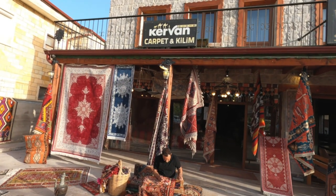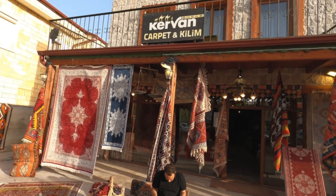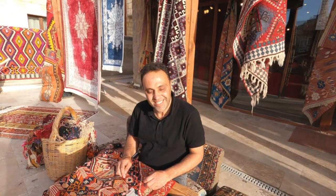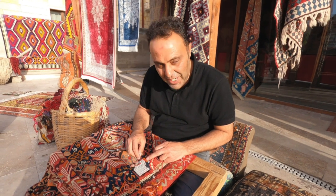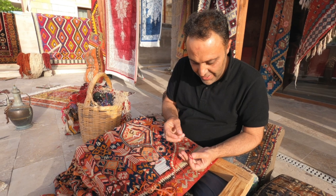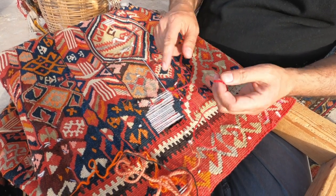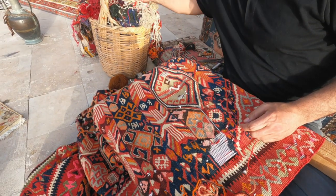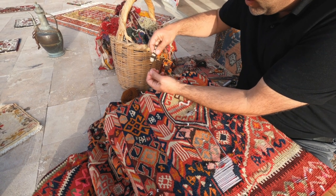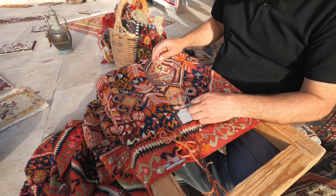The name of the business is Kervan Carpet and Kilim. And here we are. Hello. How are you? Very well, thank you. You're working on a carpet here today. My therapy. I'm sitting outside and waiting for the customer. Those are old dowry pieces, more than 80, 90 years old, with damage. I keep the old wool from the kilim with more damage. I take the yarn and use it for the fixing, repair. Okay, so you're repairing the carpet with used yarn.